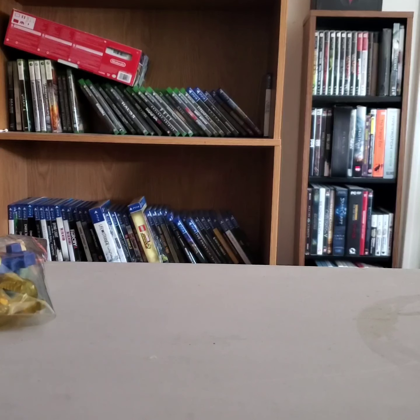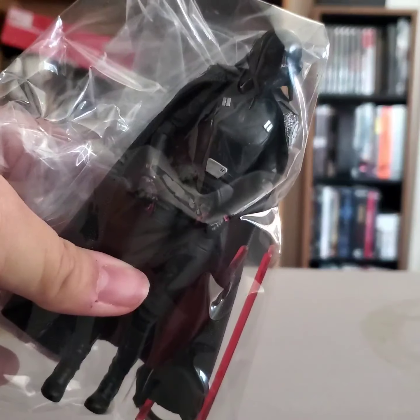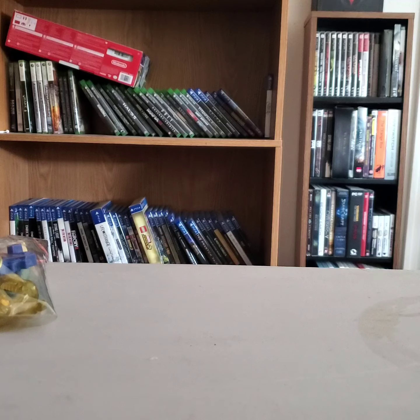Another Black Series. This is one of the sisters. I believe this is from the game. I could be wrong. I think that's from the video game, the Fallen Order game, because I believe somewhere in here is Cal Kestis as well. So once I find him, I'll show that off.